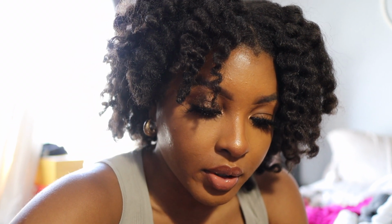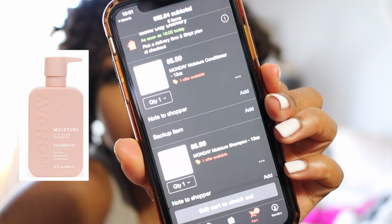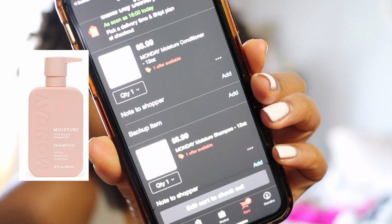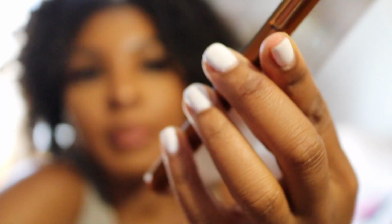I'm gonna order this Monday shampoo and conditioner. I'm sure you guys have probably seen it in store, or people speaking about it. I don't know if you guys are able to see, but it's a light pink packaging, very minimalistic packaging. The shampoo and conditioner are $6.99 each, and I'm gonna get my favorite bread, my Dave's Killer organic white bread done right.